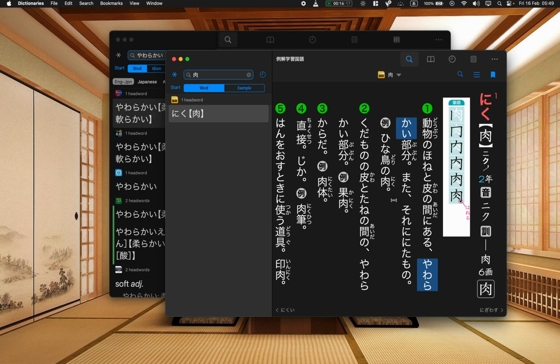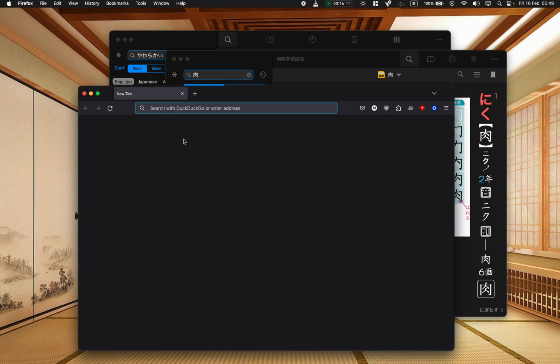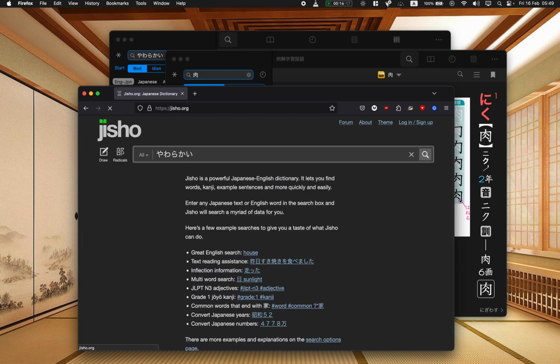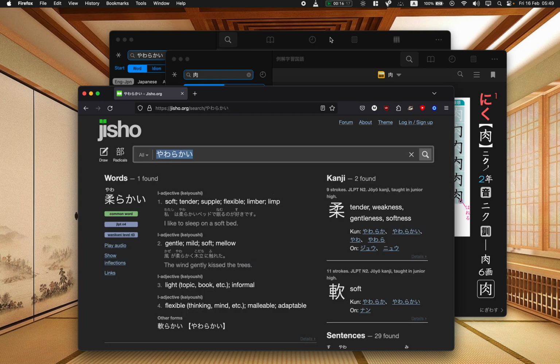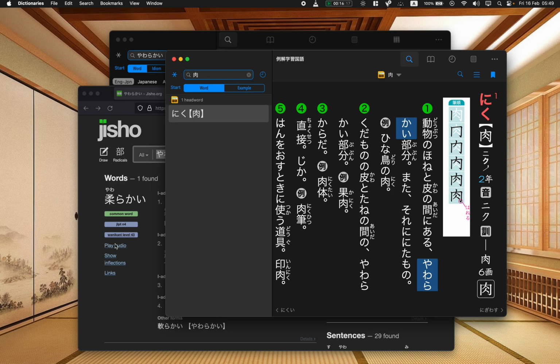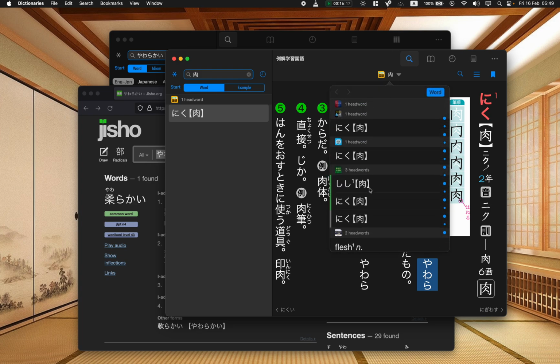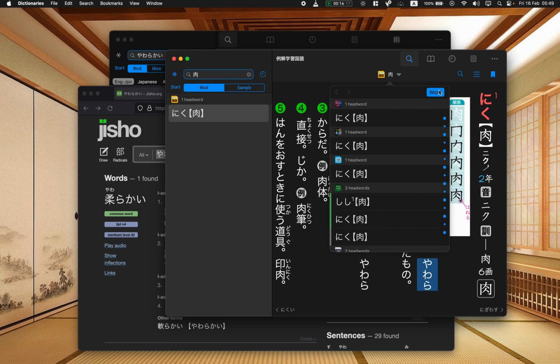Great. Again, do you need the Monokakido dictionary though? No, you can of course just open your browser, go to Jisho. Again, yawarakai, soft, free, easy, simple, works well enough together. The only reason I like having Japanese-English dictionaries on here is because of things like, so if we're in a Niku entry, if you click here, for example, you can switch between every dictionary, and then it's just really handy.